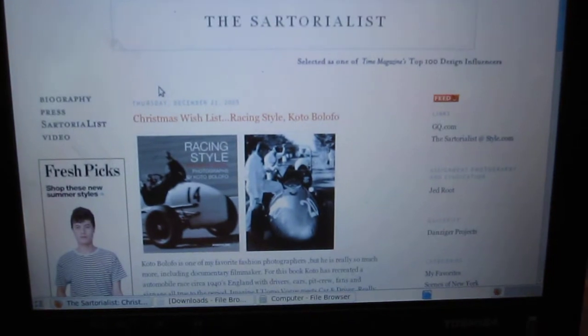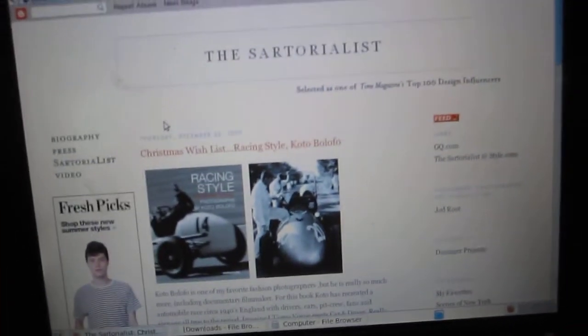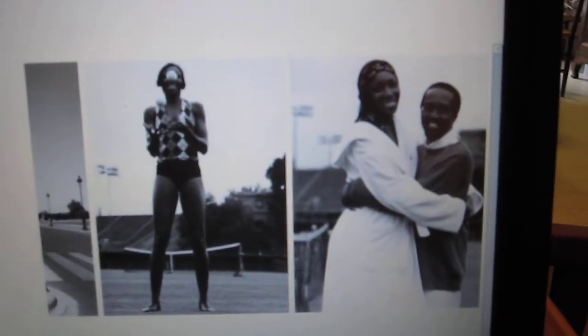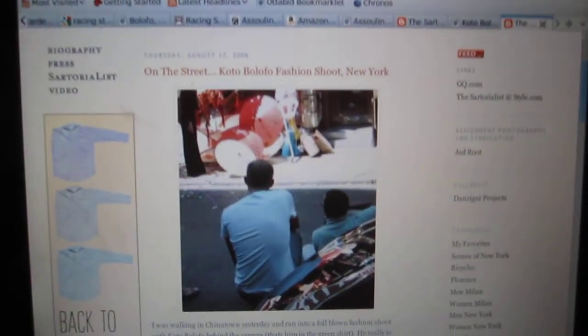And then the Sartorialist did a little write-up on it a while back. Apparently the Sartorialist guy knows Koto Bolofo. And this is Koto's website. He also has a book on Venus Williams, which looks pretty interesting as well. And here's a picture of the photographer with Venus there on the right. And this is another picture of him from the Sartorialist website. It's the back of his head there on a fashion photography shoot.